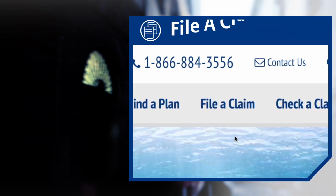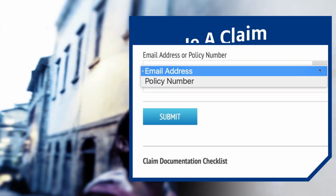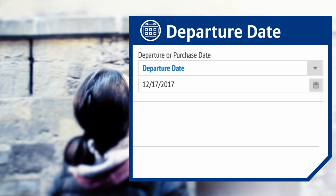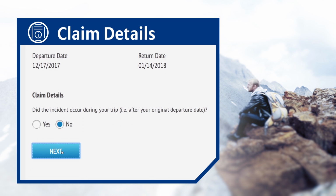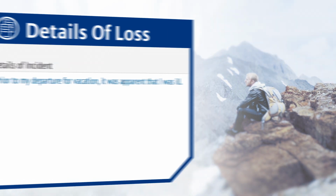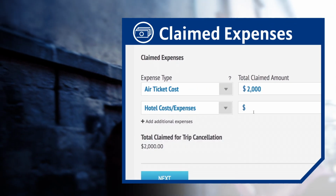First, go to our homepage and select File a Claim. Enter your email address or your policy number. Then, enter your departure date or the date you purchased your policy. Enter claim details, such as when the incident occurred, the reason for your claim, and a brief description of what happened. Add up all the covered prepaid travel expenses you lost.